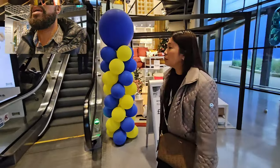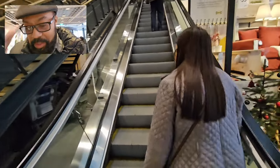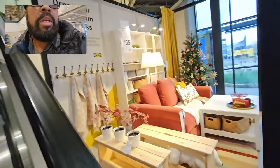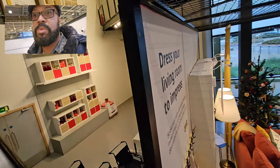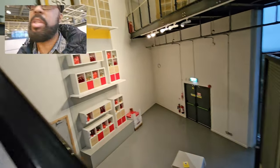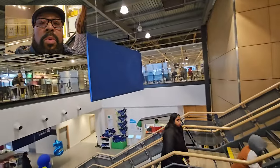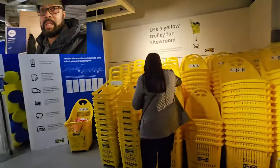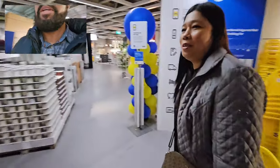Ready? We'll go upstairs, have a look, see what they've got. As I said in my previous video, we just got the flooring done at our house, in the bedrooms, and we're looking for some furniture. We'll be looking for some over bed furniture. We've got fitted wardrobes as it is, but are you going to get something? I'm just going to have a look.